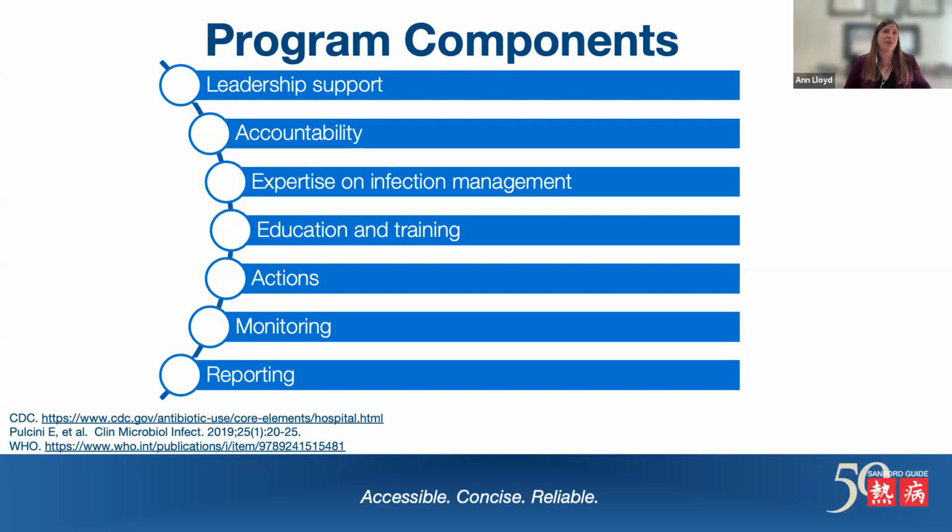So there are 7 key components to starting an antimicrobial stewardship program. These are similar to the 7 core elements that the CDC suggests for antimicrobial stewardship programs, but I did also include references from the CDC as well as Pulcini and colleagues who created a checklist for global antimicrobial stewardship programs. And across all 3 of these, you see similar themes, which are that you need leadership support, accountability, expertise on infection management, education and training, actions, monitoring, and reporting. And so we're going to take a dive into each of these sections separately.